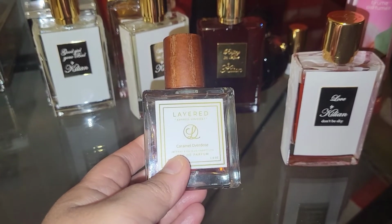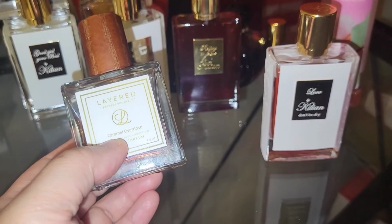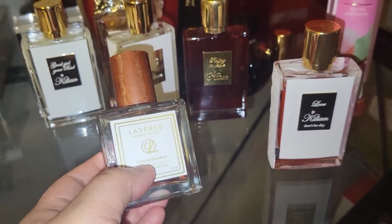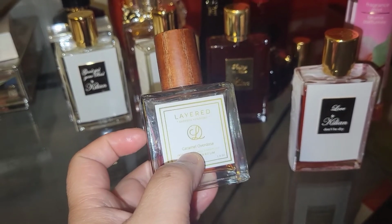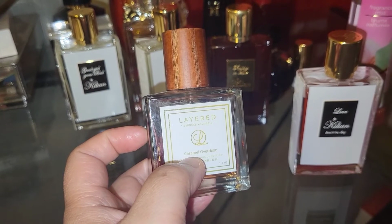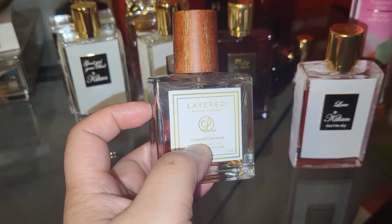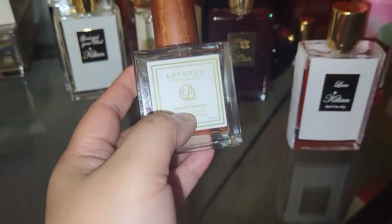If you smell it side by side, one wrist with this one, the other wrist with the Love, they are quite similar. This also has a very good performance. It can last 6 to 8 hours, and the silage is actually bigger. You can get a bigger scent bubble than the Love.